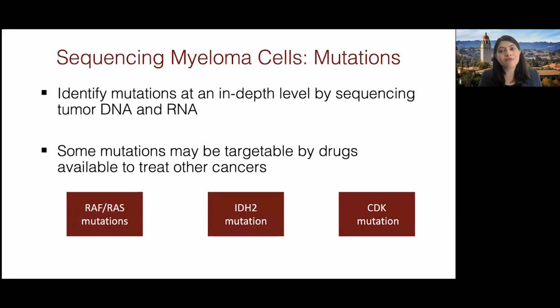So sequencing of myeloma cells to look for mutations has also been brought up. And now we have technologies that can identify mutations at an in-depth level by sequencing both tumor DNA and RNA. And some mutations may be targetable in myeloma by drugs that are available to treat other cancers. These include mutations of the RAF and RAS genes, mutation of the IDH2 genes, and CDK mutations, amongst others.